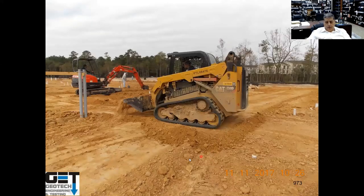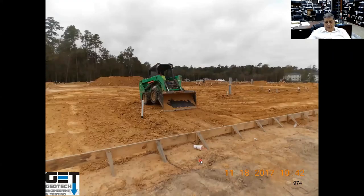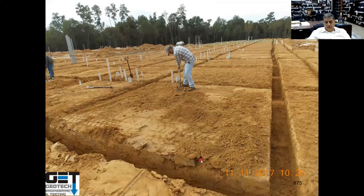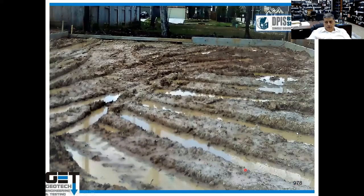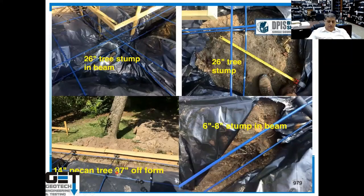Take out the excess soil off the pad. Put your vapor barrier in. This is not a good vapor barrier in here. It's just soaked with water, not acceptable. Here's another vapor barrier situation.